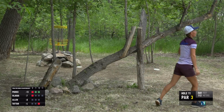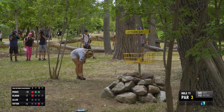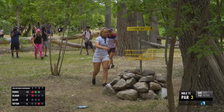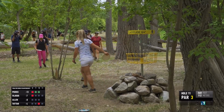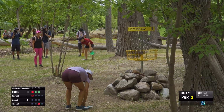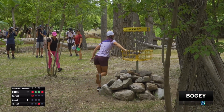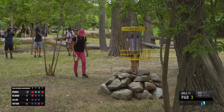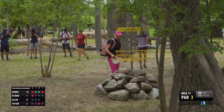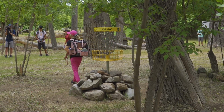Oh, no. The best drive by far. And she's going to lose a stroke to Lisa and Kristen. Yeah, that is disappointing. That one hurts. The leader is leaving the door open a little bit. Yeah, she was looking to pile on right there. You know, three birdies in a row would have stretched that lead out to 5 strokes? Instead, it's going to slip back to 4. Well, now 5 again. It was 5.